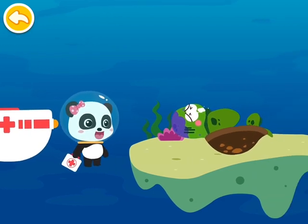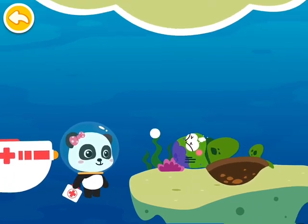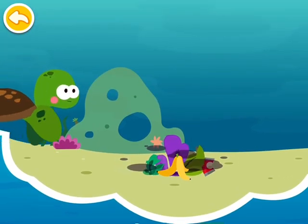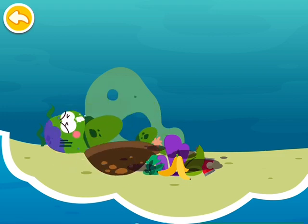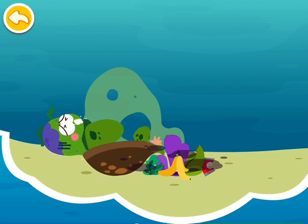The turtle looks hurt. This isn't good. The turtle ate something dirty and got poisoned. We need to save him.